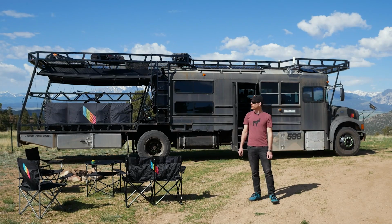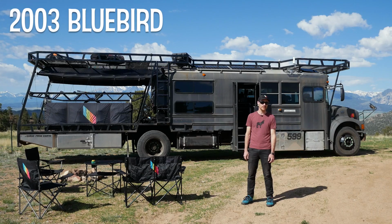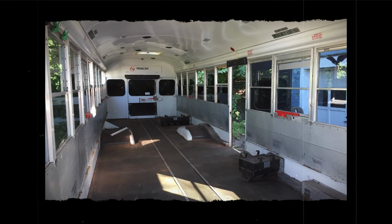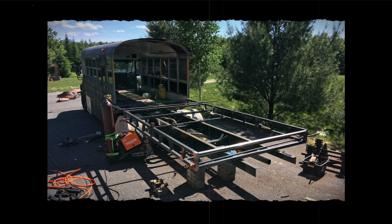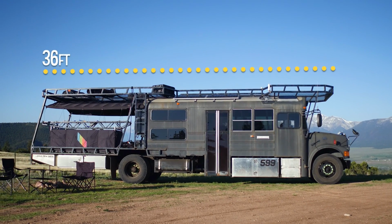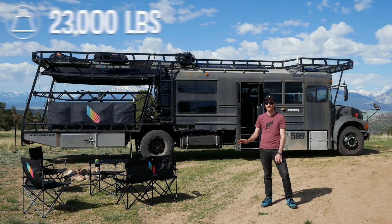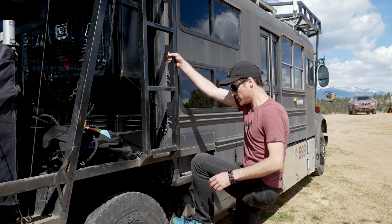So this is the outside of the rig, the big picture. This is a 2003 Bluebird school bus, originally 11 windows long. I chopped 5 of them off, kept 6 for living quarters, and turned 5 into a flatbed. The bus here is about 36 feet long. It's about 11'10" high with the roof rack, and about 23,000 pounds all loaded up. All right, let's climb up.